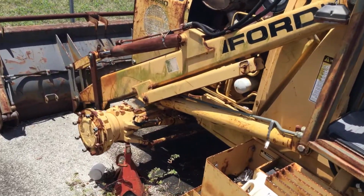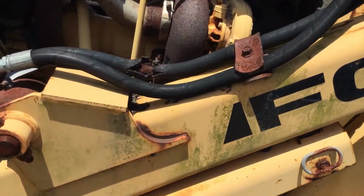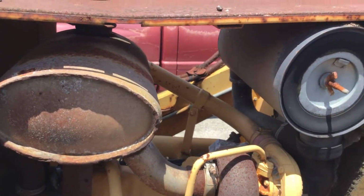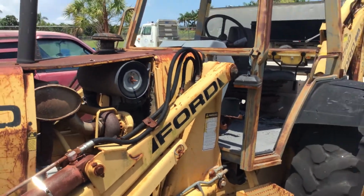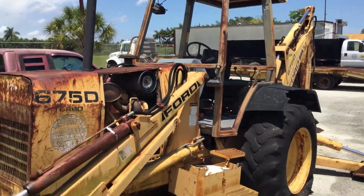Shows surface rust all around. Parts are missing. Hoses are dry and rusty. Engine covers are missing. The motor appears to be complete. It shows a lot of surface rust. The roof is rusty and has holes.